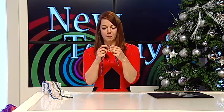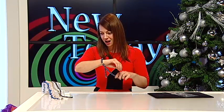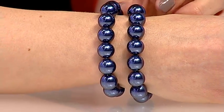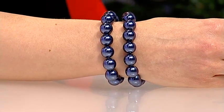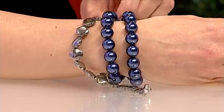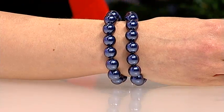Prussian shell pearl. So it's your shell pearl plain rounds. Fabulous colour. Look at these. Again, this would go really well with the pyrite. In fact, we have got some other pyrite strand coming up later. Look at those. That is gorgeous. Those would go really well with everything that I've got.